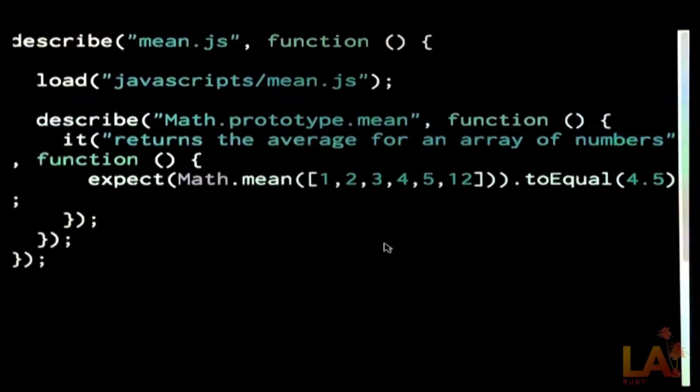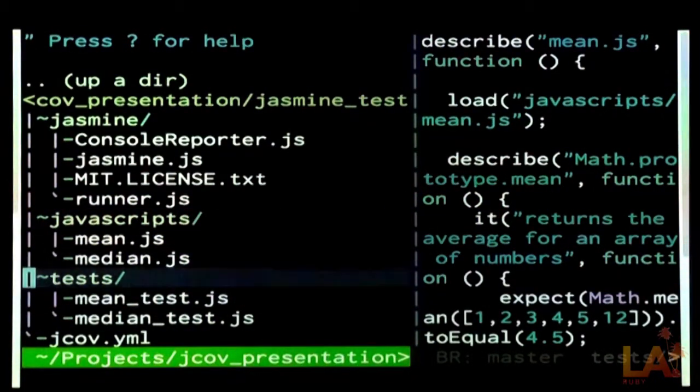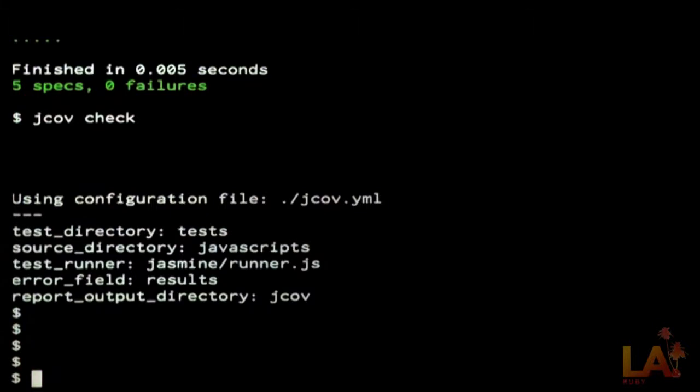Now let me show you that runner file I was talking about, because that's kind of the most interesting part of this. Well, first, here is this particular configuration, and you can do check, and it'll tell you which test directory you're using, which source directory. So even if you don't define it, it'll default to particular values. It'll tell you which configuration file you're using. It first looks in the local directory, then it looks in config/jcov, which is common for Rails, and then you can also tell it which JCov YAML configuration file you're using.